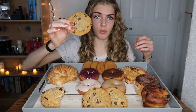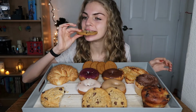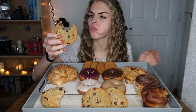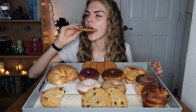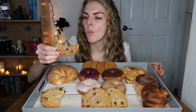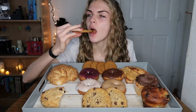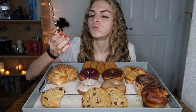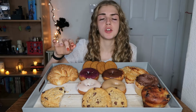All right, I'm going to try one of their regular chocolate chip cookies. The chocolate chips are all melty. Very generic, but extremely good. It's everything you want a chocolate chip cookie to be. I give those an 8 out of 10.